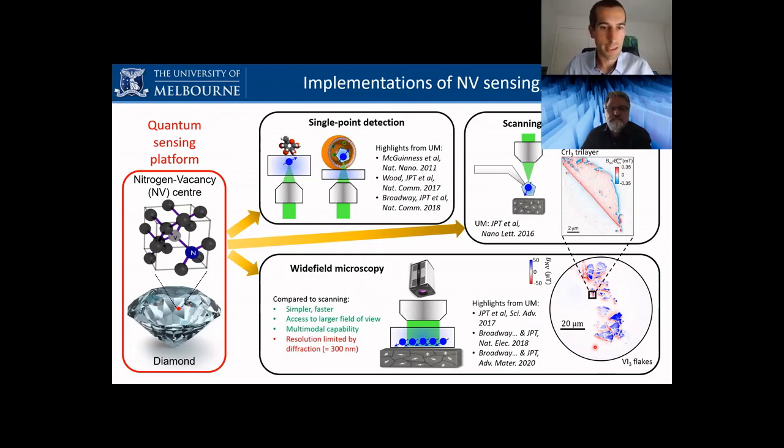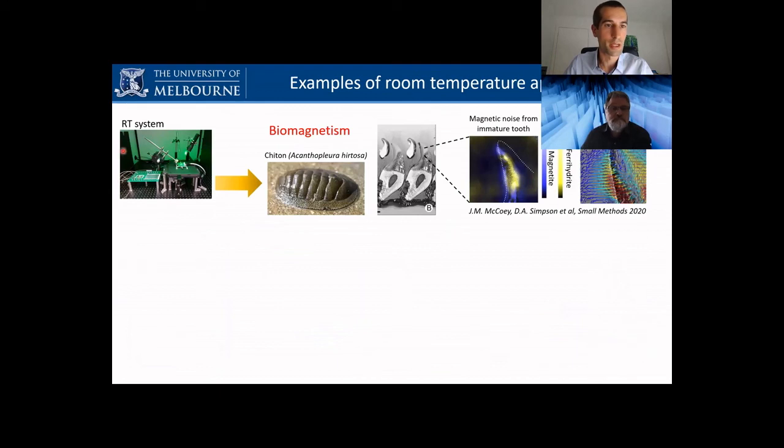All right, so that's the approach we're mostly focusing on, and we've been doing a lot of work at room temperature using that approach. So at room temperature, the system looks like this in the lab. It's a relatively simple optical setup with a big laser and camera. And some of the applications we're looking at in the group are along two main directions.